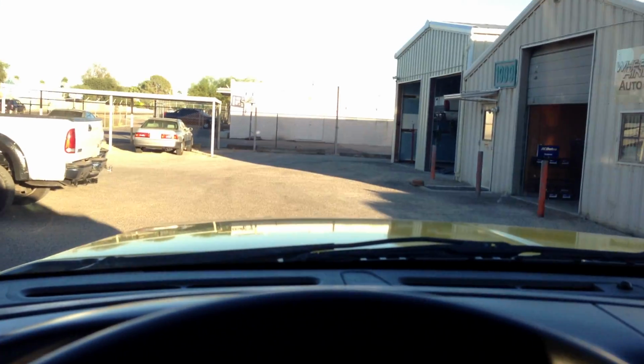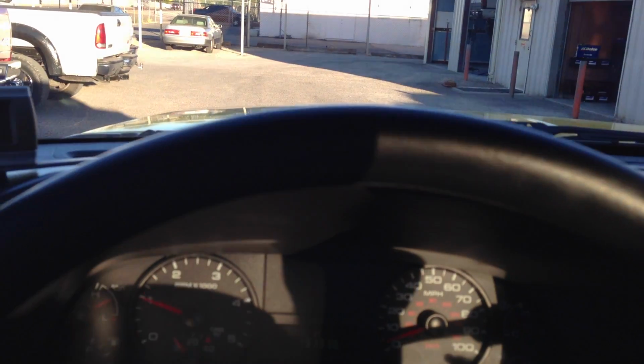Let me put it in neutral. There's 4 low. Put it in drive. Yeah, that would be a max speed of 1. And lots of power. Put it in reverse. Holy cow. Yeah, that would pull anything. Let's see.